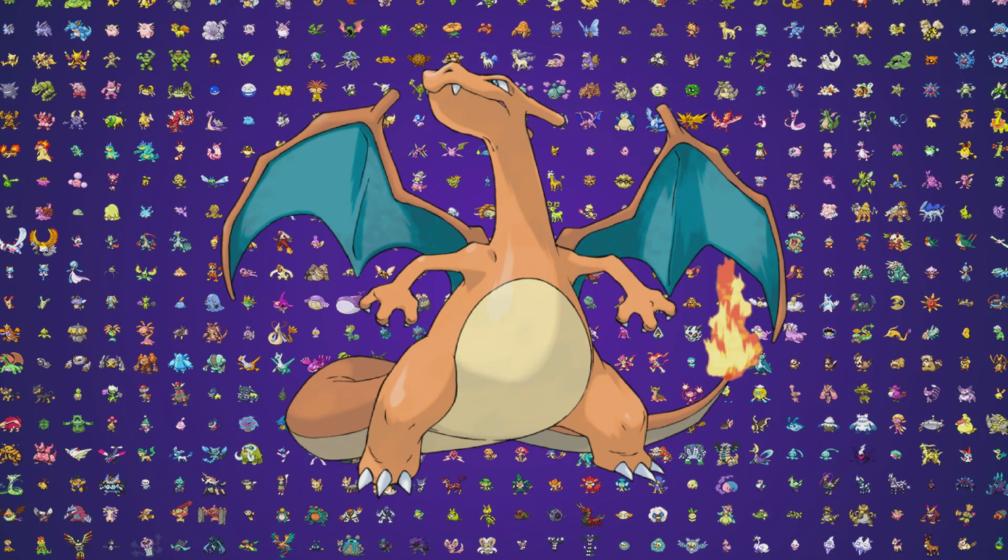Charizard also is known for having really strong amounts of heat spread out through its flames. Its flames, when it uses Flamethrower or something like that, are really effective, and they're at really high temperatures that could melt stuff in an instant.